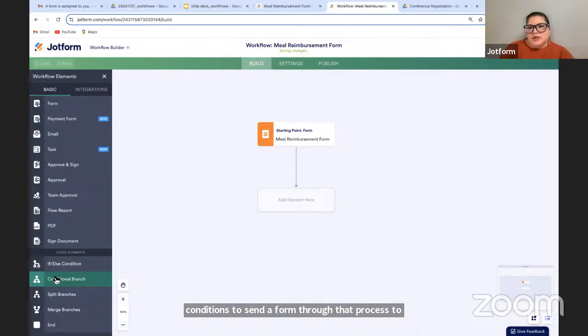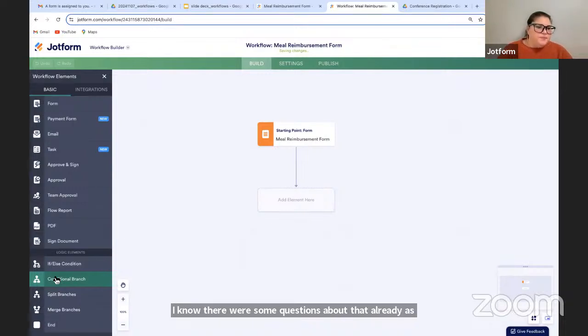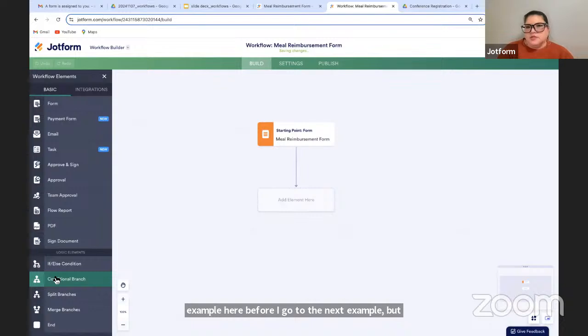I know there were some questions about that already as well. So that can get pretty complex. I'll show an example of that in this example here before I go to the next example. But just know you can absolutely route things based on form responses, and that's what you'll get there.